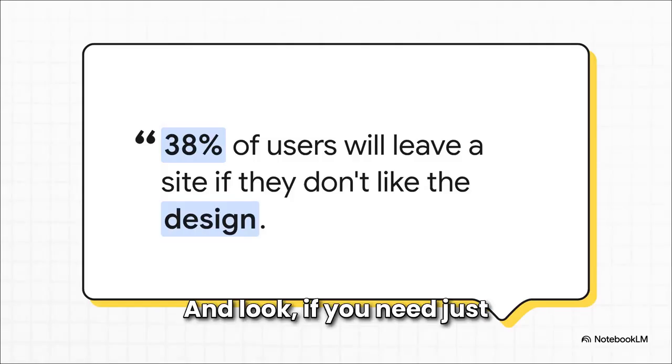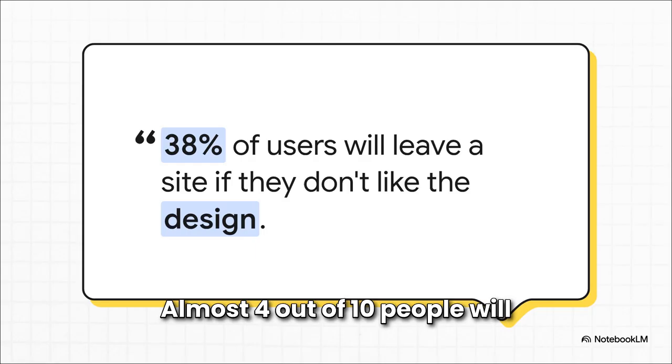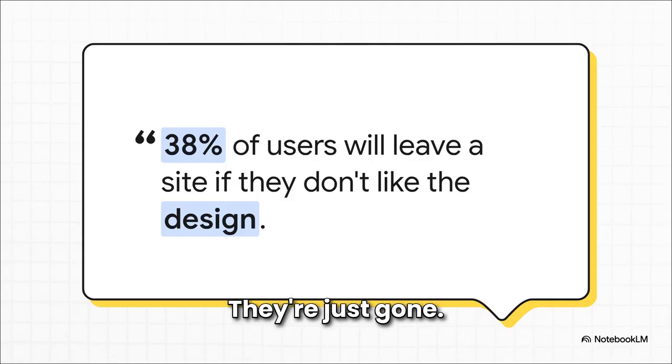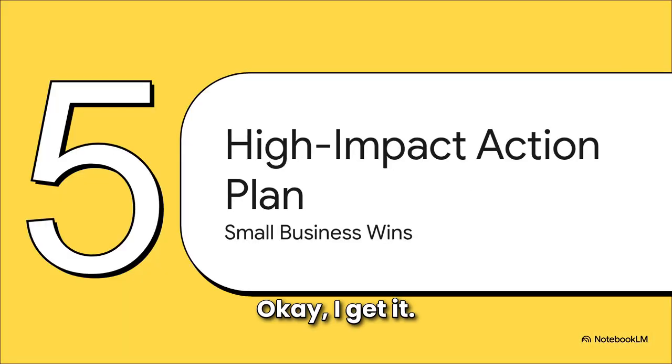And look, if you need just one statistic to really hammer home the power of design, this is the one. 38%. Almost 4 out of 10 people will leave your website immediately just because they don't like the way it looks or feels. They won't even get a chance to see your amazing content or your awesome products. They're just gone. And guess what goes with them? Your potential Google ranking.